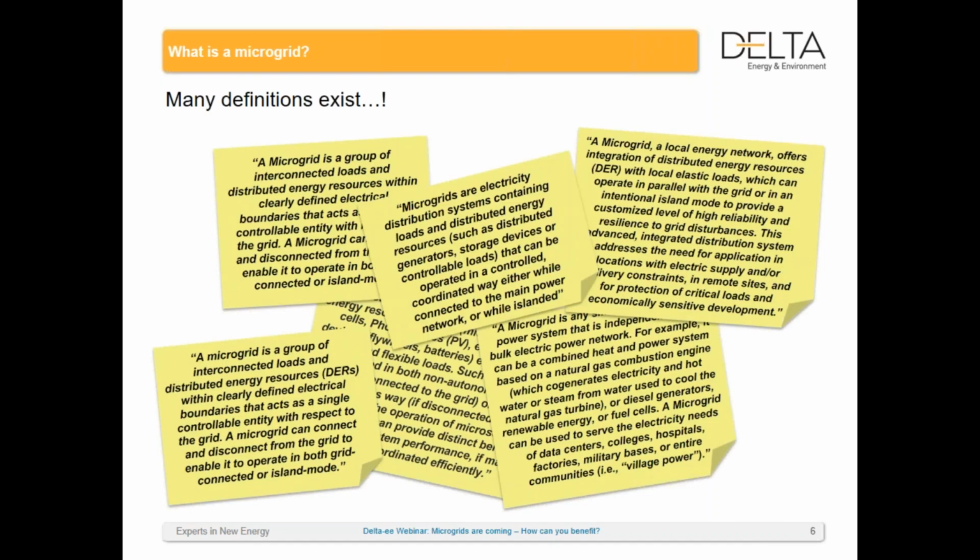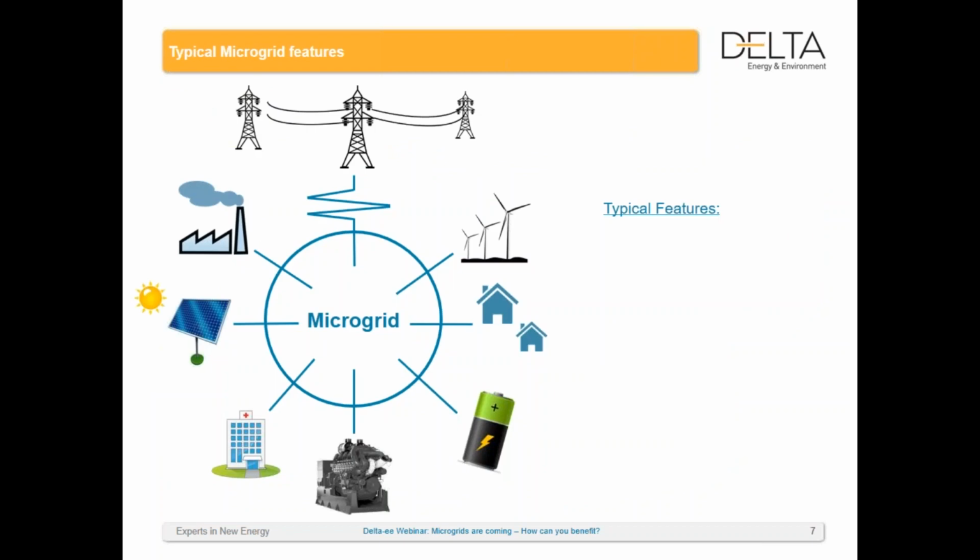When we've been looking at this topic, by speaking to people and by looking at online articles and reading white papers and so on, we've come across a lot of different definitions. There are just 6 that we've pulled together and shown you there on the slide. And no two definitions are exactly the same. But what we have learned from all of this is that there are some key themes that are the same across different people's definitions. And we've condensed this down into a list of 5 typical features of a microgrid.